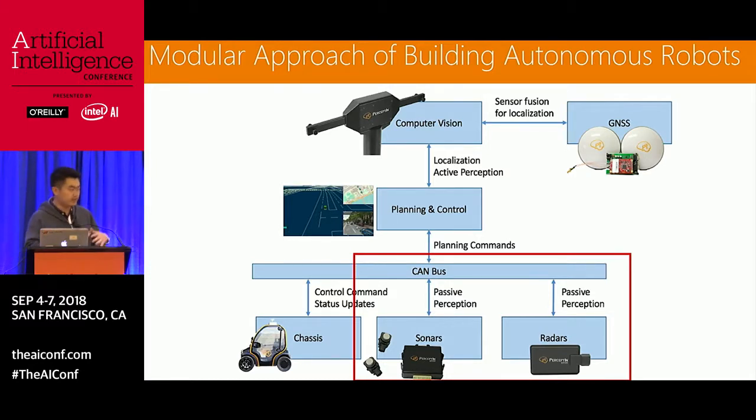And the sonar covers the mid-range. By mid-range in this speed scenario, say under 20 miles per hour, it's 15 meters. That's the mid-range. And the short range is 3 meters. When you detect something in the short range, you brake right away. So let's look at radar.